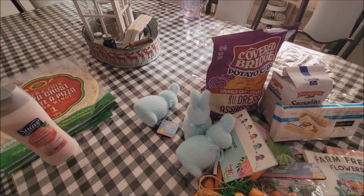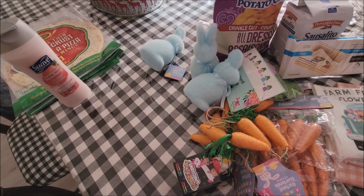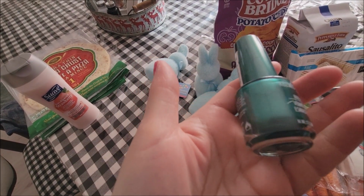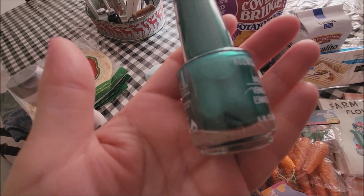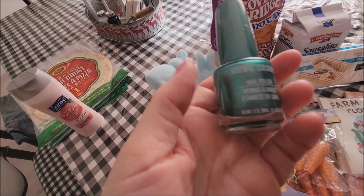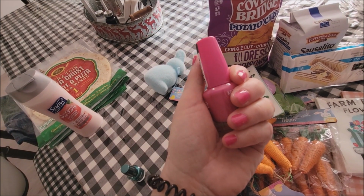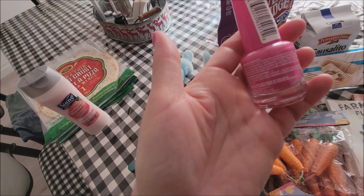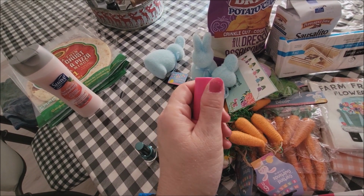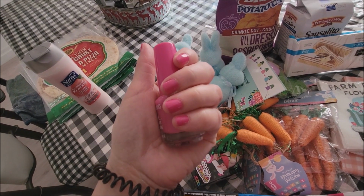And then I picked up some more nail polish. These are by Cosmic Colors. I love this green. It's like a shimmery metallic green. These were actually the color of my bridesmaid dresses when I got married. I love this color, so I saw it and picked it up. And then I also picked up this pink color. It's a really pretty bubblegum pink, and I did put the pink on. And I think it's really, really pretty. Really nice for spring.